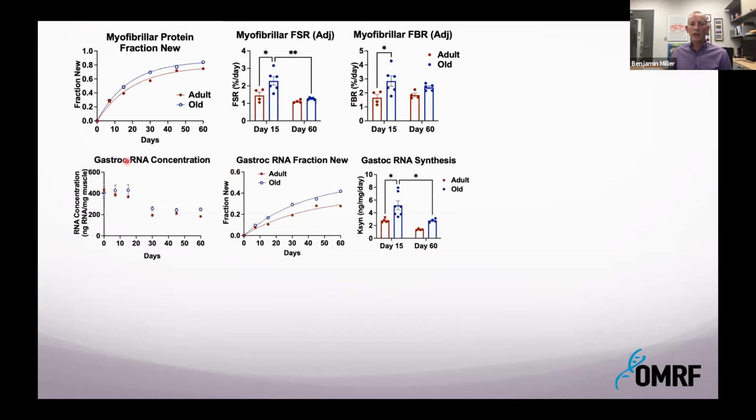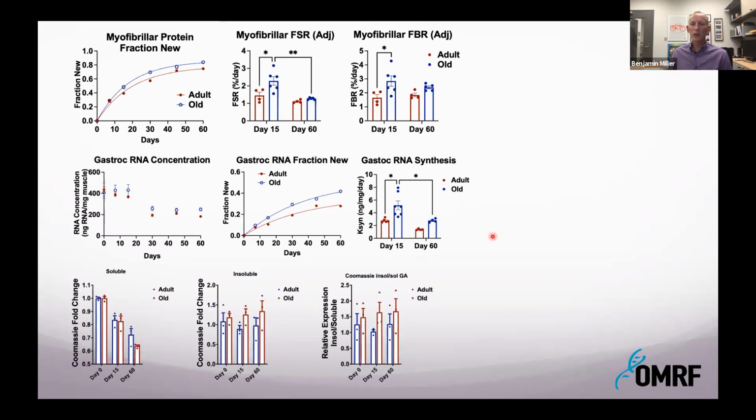And if we look at RNA concentration and RNA biogenesis using our tracer techniques, the old muscle is very good at making RNA, so that's not the problem. And you see this again by day 15. So clearly the older muscle is just fine at making protein and making the RNA to support protein in the muscle growth, but yet it's still not growing.